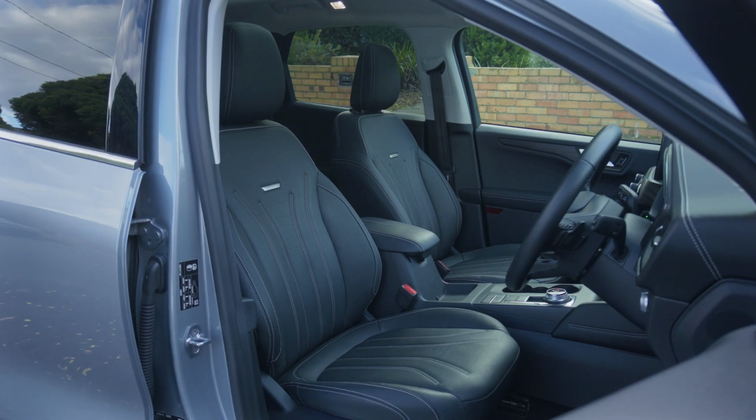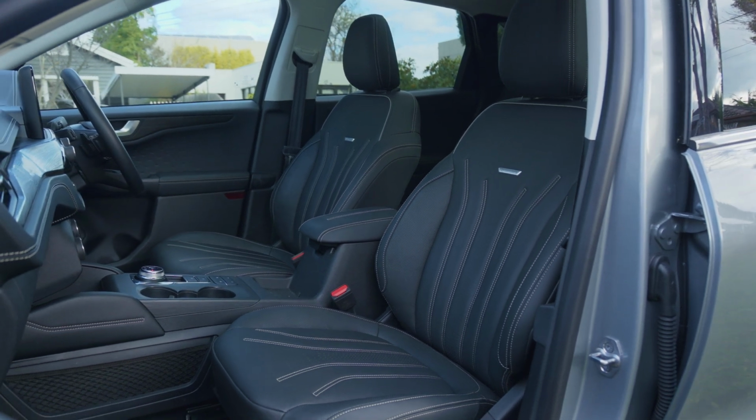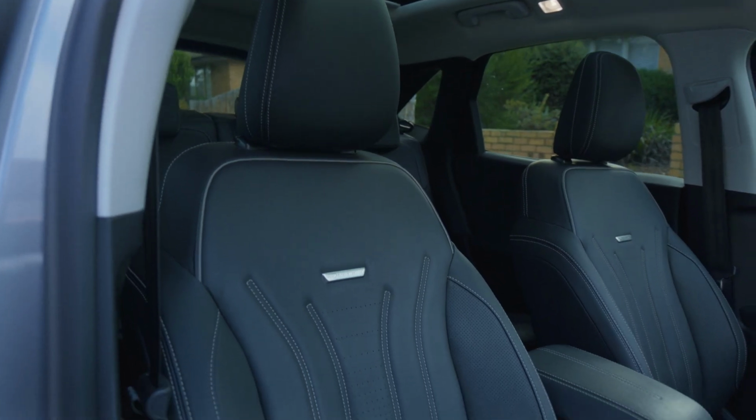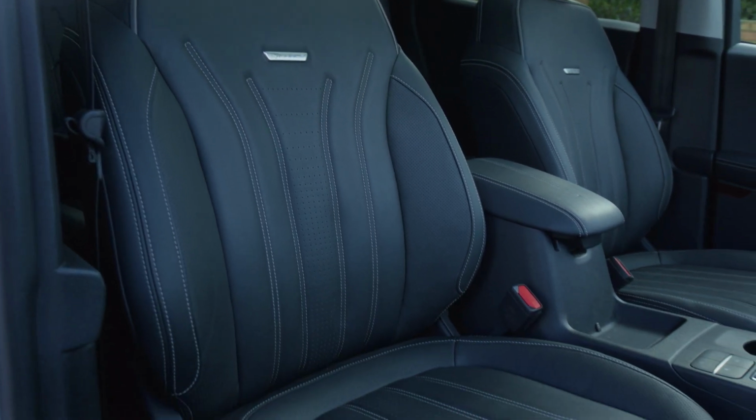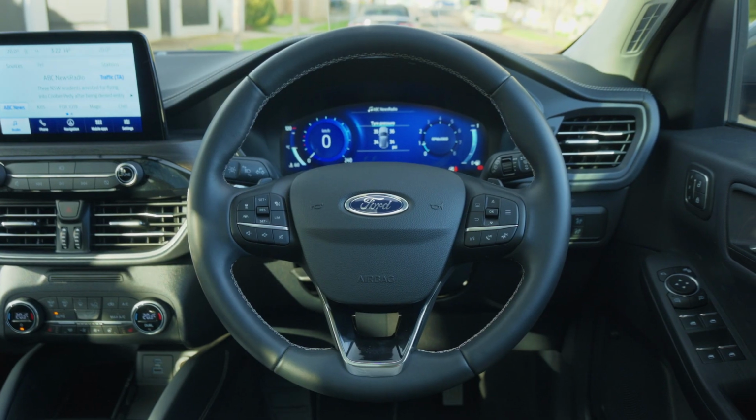But yeah, these seats, they are super duper comfortable. They have lumbar support, so I feel quite supported, especially over these longer journeys. They've got a really nice design to them too. I love the stitching and the perforated leather. And yeah, I've got really no complaints about them. They're really nice. As is this steering wheel.